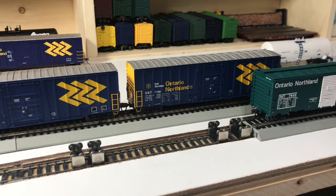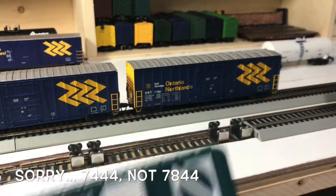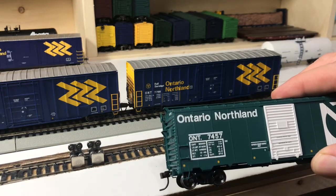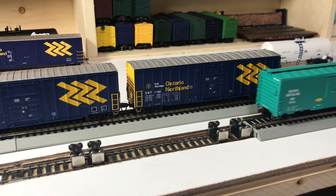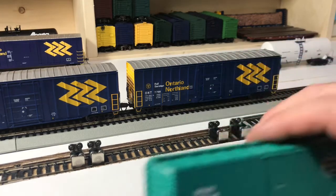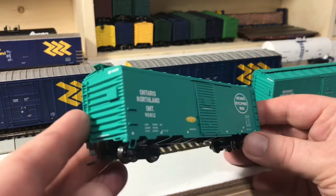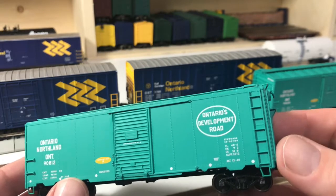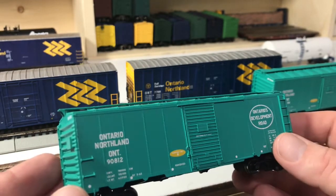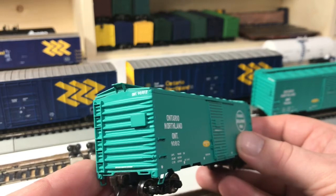And they had that available in 3 road numbers, 7410, which I had just shown you, 7844, and 7457. Now the other 40-foot boxcar is in the classic 90,000 series, the teal green, which was the second paint job that many of these boxcars experienced in their lifespan. So a nice job here in regards to capturing the color and the numbering, and the Ontario's Development Road symbol here all nice and sharp. Again, what's not correct is this model has the dreadnought ends.